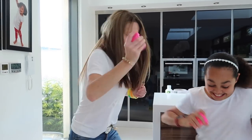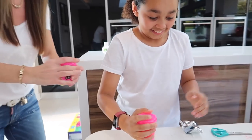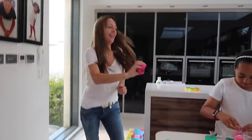She's already started doing it. Hey, the lid's not on. Push your lid, Tea, on the table. I forgot the glitter. You forgot your glitter. Mum's gonna be better than yours. She's already going, look.